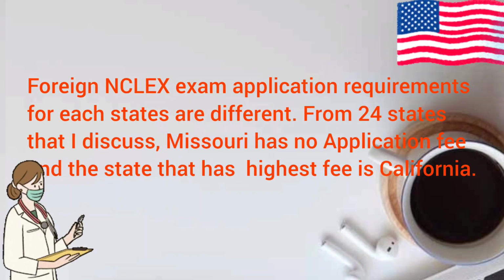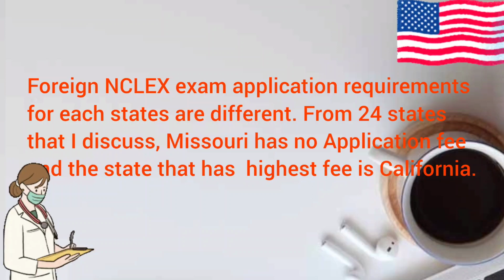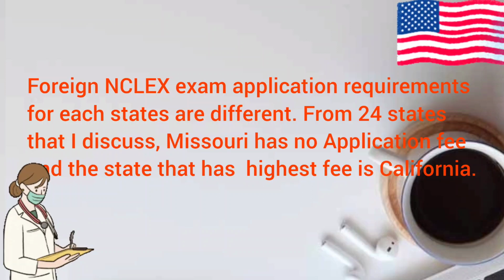Foreign NCLEX exam application requirements for each state are different. From 24 states that I discussed, Missouri has no application fee, and the state that has highest fee is California.